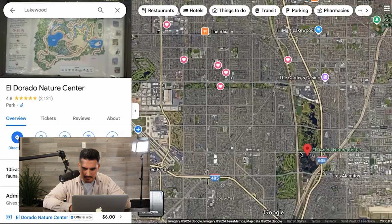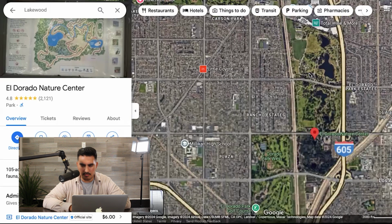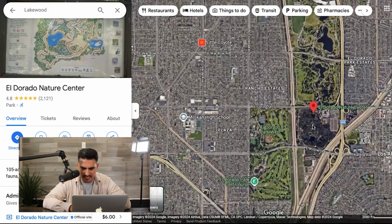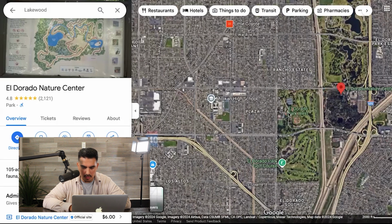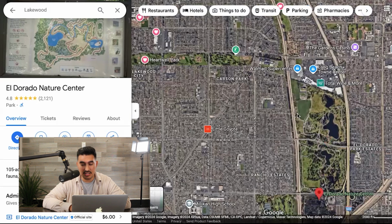And it's such a big park. If we're looking at it from a satellite image, look at that. It has a little pond. It has little pathways, little trails for you to run and walk. They even have a nature center. There's a bigger park west, and then even the El Dorado Park golf course. Not necessarily Lakewood, but close by.